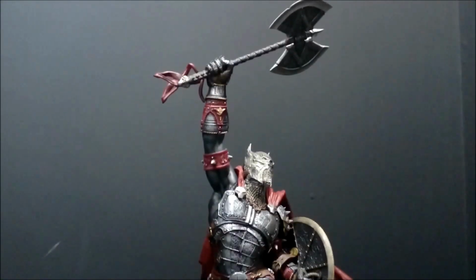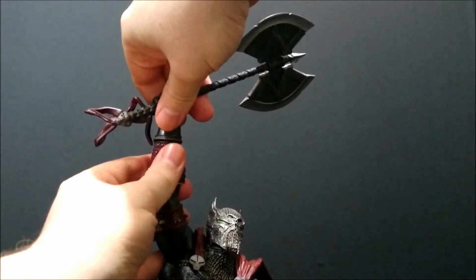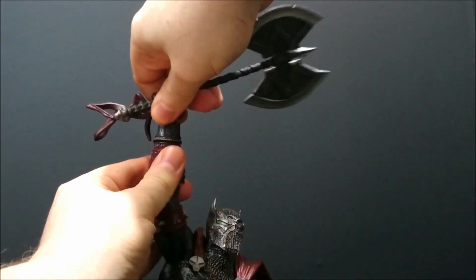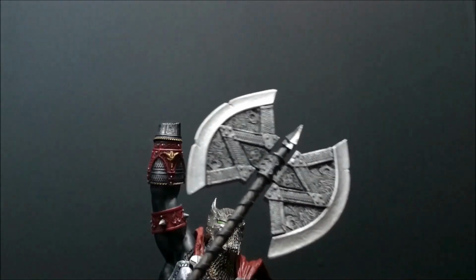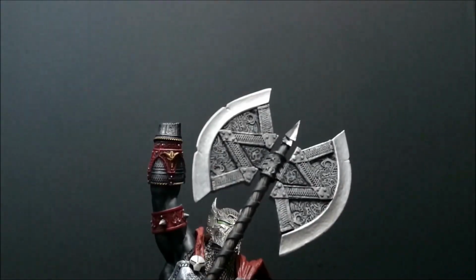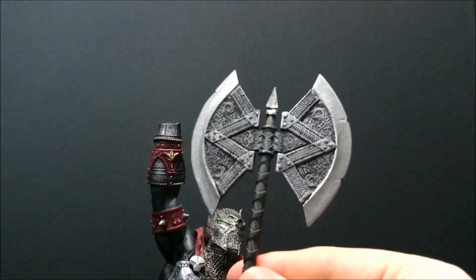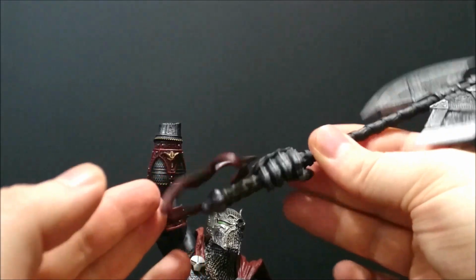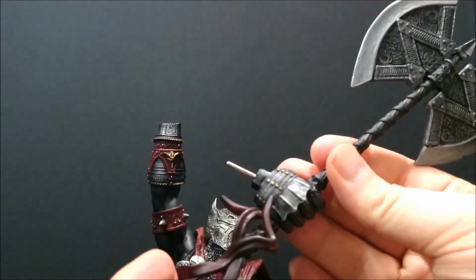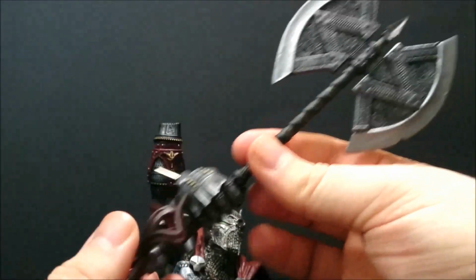So let me just go into what we get with this statue, because it does come with a few rather nice swap-outs. First one is an axe. This is just pegged in, no magnets, but it's a really tight peg. Just see the details on that axe. Really well painted. Really well done. Really fine details.